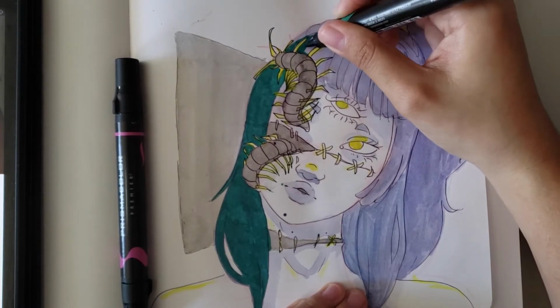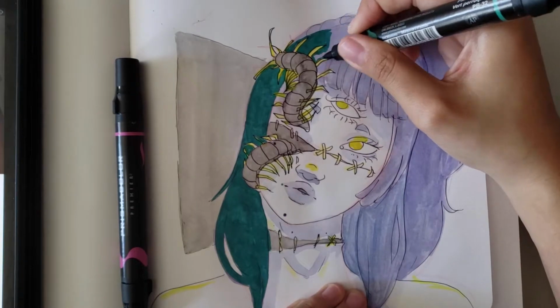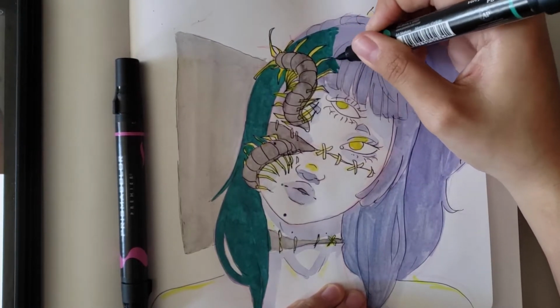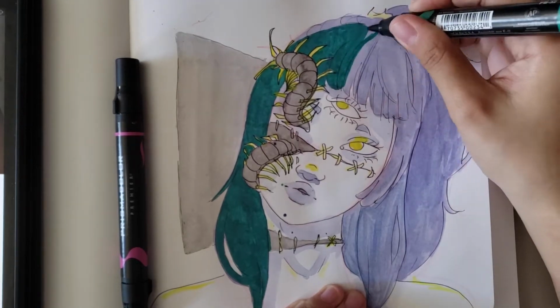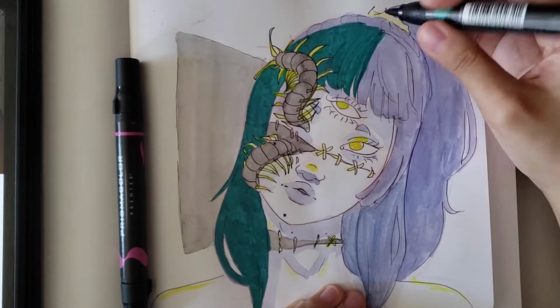I wanted to incorporate them because I know when something is disgusting, people use the phrase, makes my skin crawl. So what's more disgusting than having a centipede crawling all over your skin? Or even worse, under your skin.